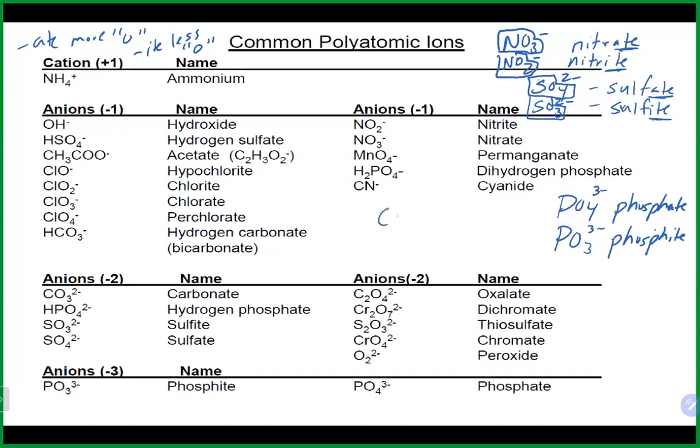So if I had this guy, which is carbonate, and I wanted carbonite, how many oxygens should it have? 2, it'd be CO2 2 minus. So again, that is a way you could adjust it if you just maybe learn one of them and know go up or down based off of that. Any questions on that there?